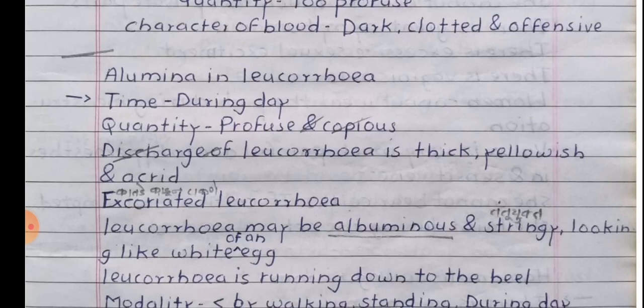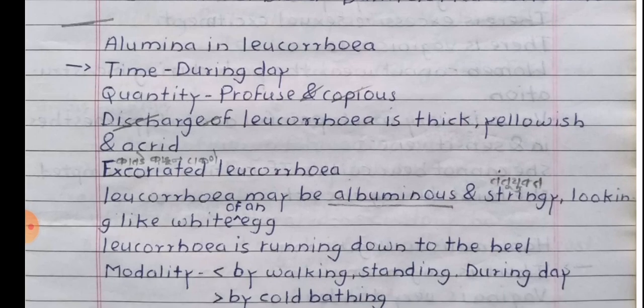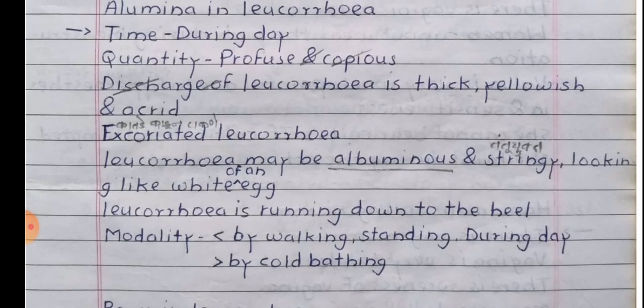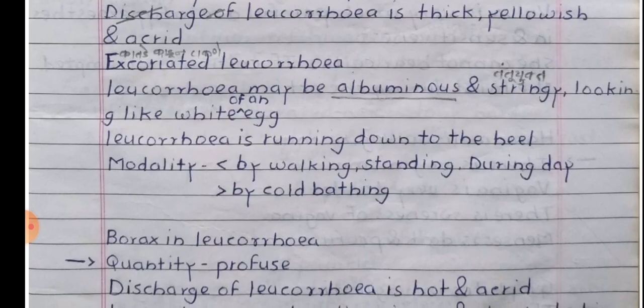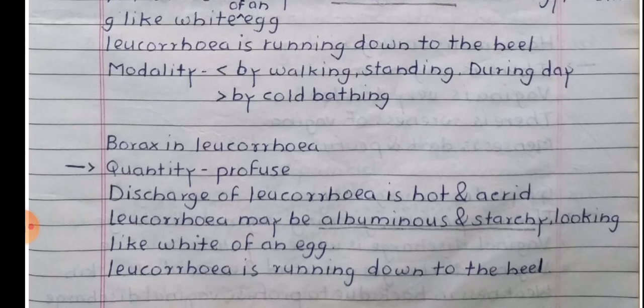Alumina in leukorrhea. Time: during day. Quantity profuse. Discharges are profuse and copious. Discharge of leukorrhea is thick, yellowish, and acrid. Excoriating leukorrhea. Leukorrhea may be albuminous and stringy, looking like white of an egg. Leukorrhea is running down to the heel. Very important: running down to the heel is a keynote of alumina. Modalities include: the patient is aggravated by walking, standing during day, and is better by cold bathing.